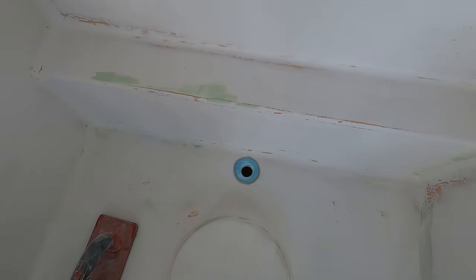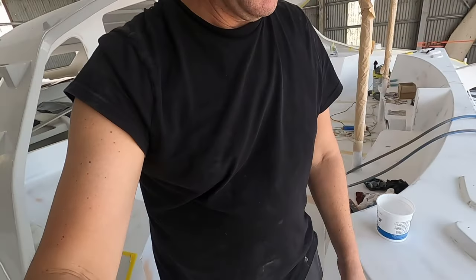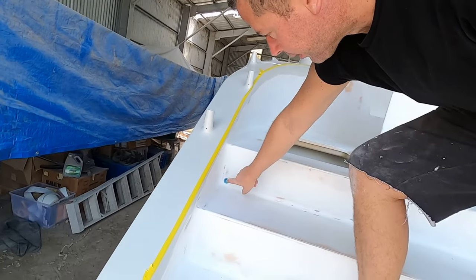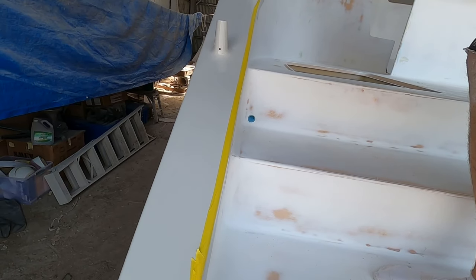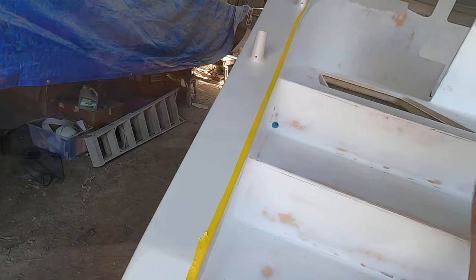I'm working on these drains. They're pretty good now. You just need a final little sand before paint. And I'll continue working on these little drains. Actually pretty big drains from my engine room hatches. So they need a quick sand, and then they should be good for paint as well.